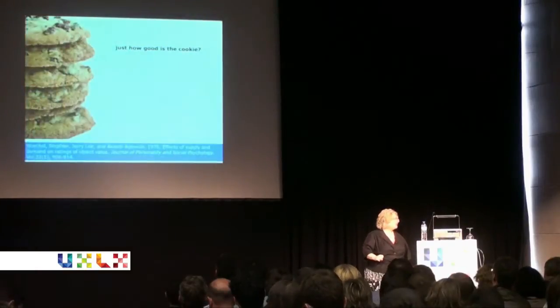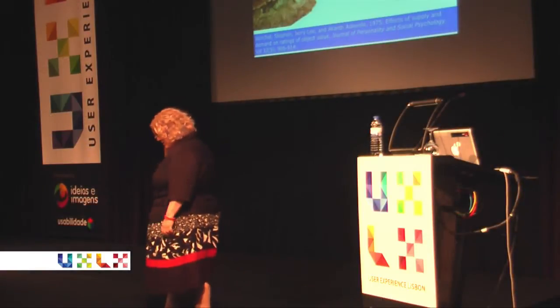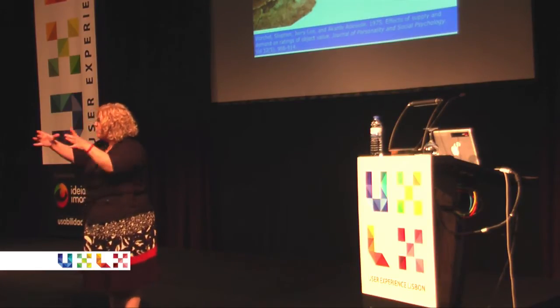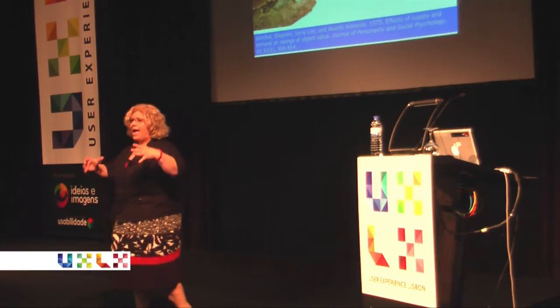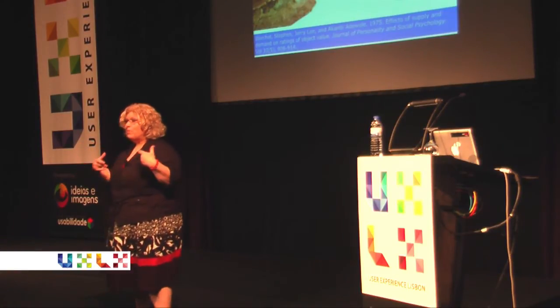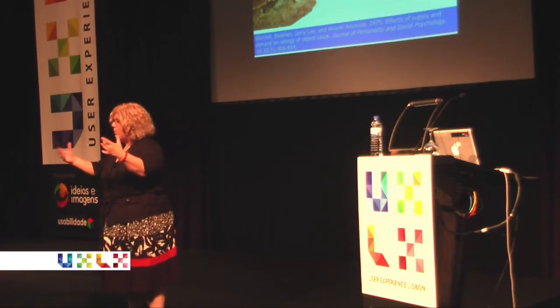The famous chocolate chip cookie study, which I talked about a year ago at a conference, and then they told me at another conference that they actually ran the study in the exhibition hall. They had two jars of cookies. So this is how the study originally went. In one jar there's a whole bunch of cookies, and in the other jar there's just a few cookies. Then you have people taste the cookies and tell you which cookie they vote as being the best.